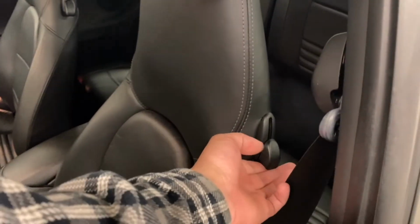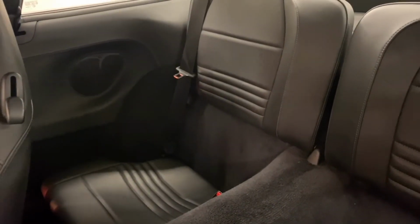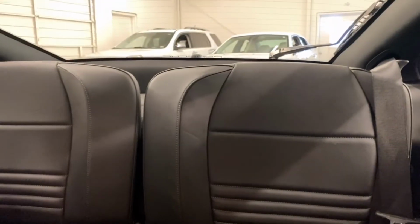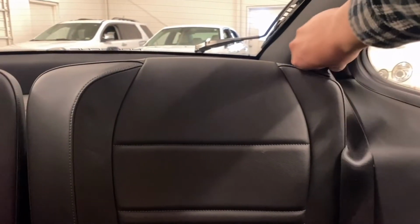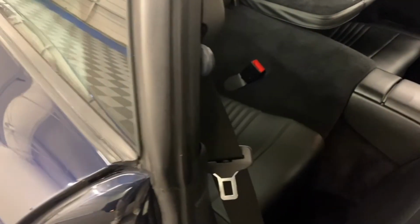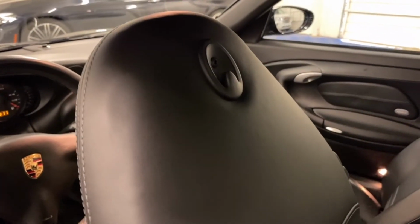Check out the back seats. The fronts move forward like this. It's tight, but there's room for 2. These seats also fold down on each side. Back of the headrest, you have a hook for your blazer or your coat.